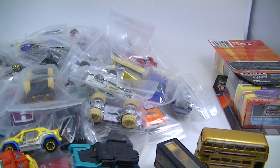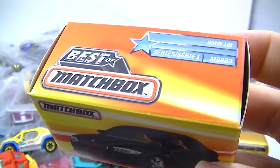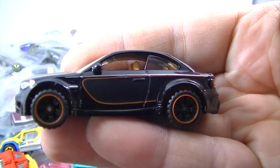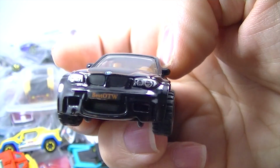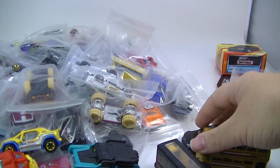That's nice. I like what Matchbox is doing. I think Hot Wheels is kind of fallen on their face lately. But I do like what Matchbox is doing. Here's the BMW 1M, which was my favorite of these that I picked up. That's a nice little car there. Nice car. Well made, really well detailed, lots of interesting little graphics, lots of paint work done on these.